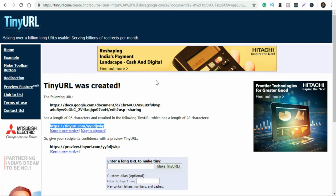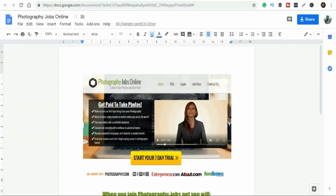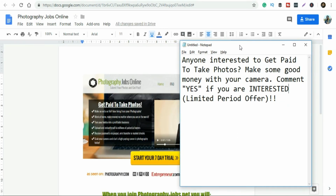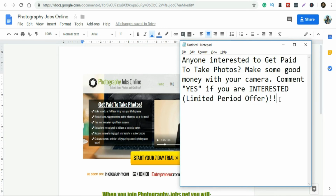Okay, so what you have to do is go to different pages and simply post this line. You cannot post the images, I mean the affiliate links. Even if you shorten the link, you cannot post it. It is recommended to simply post this sentence: Anyone interested to get paid to take photos, make some good money with this, comment yes.